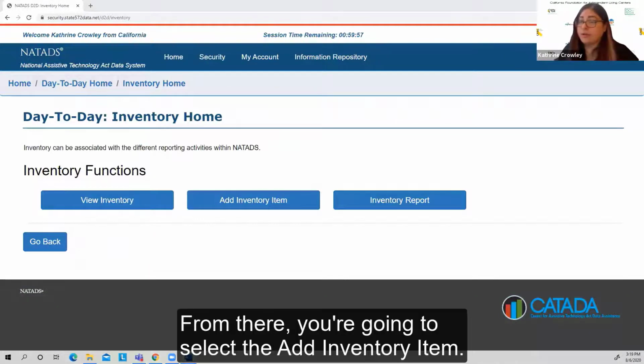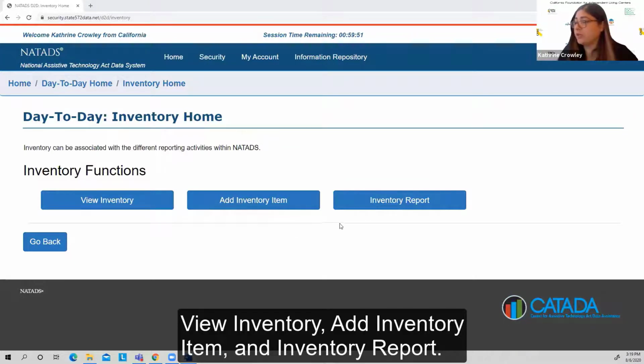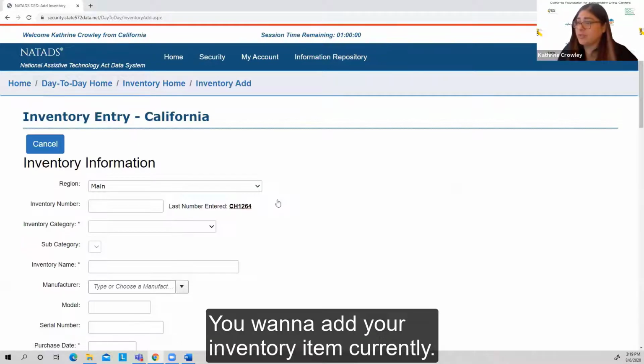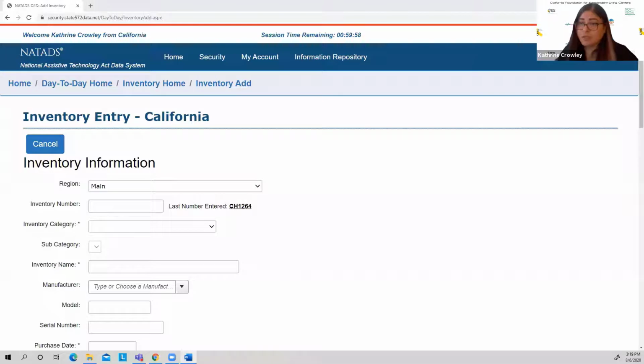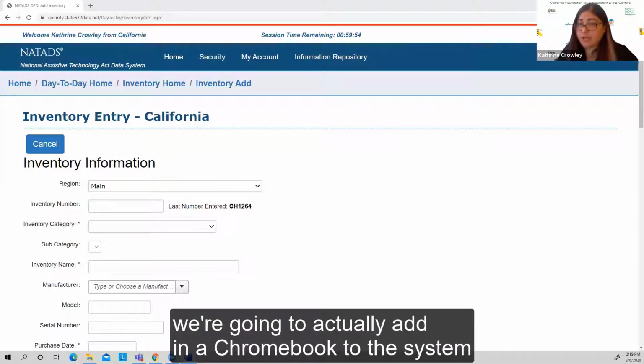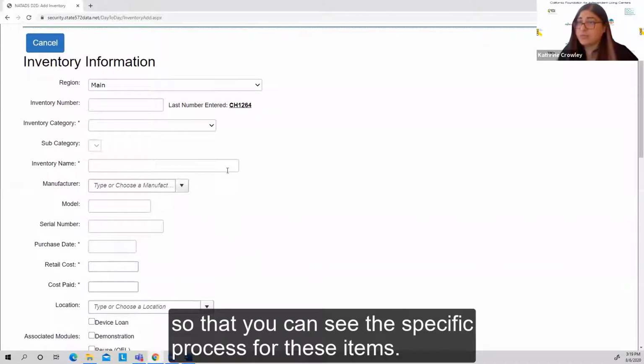So from there, you're going to select the add inventory item. There are 3 different buttons: view inventory, add inventory item, and inventory report. You want to add your inventory item currently. So that's where we're headed. So specifically for Chromebooks, we're going to actually add in a Chromebook to the system so that you can see the specific process for these items.